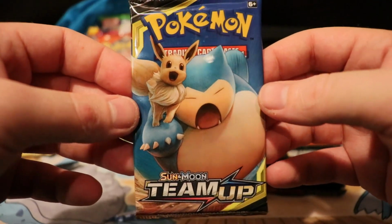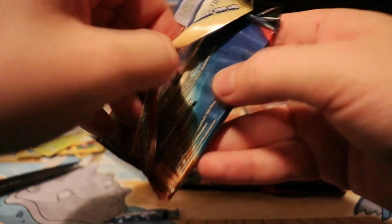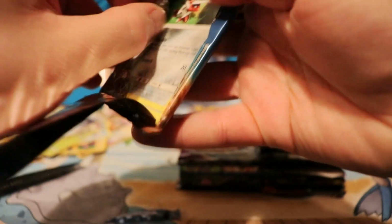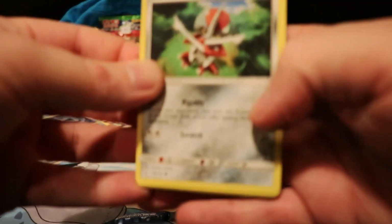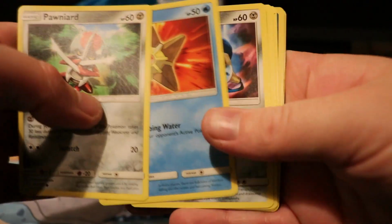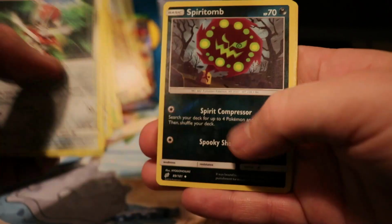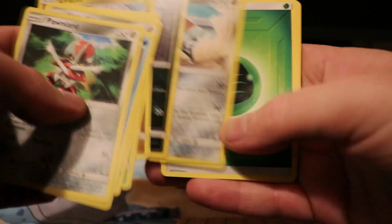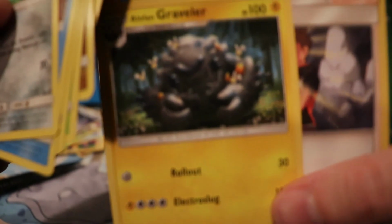Nice, so we got some Team Up. Team Up's an awesome set. I actually like this card of Snorlax and Eevee. That'd be cool if we could get it. Ooh, this one's opening up pretty nice. Pretty nice. Onix, Weedle, Dratini, Reverse Team Up, and then a Skarmory. The graphic card is actually kind of cool. Why don't you focus, camera?